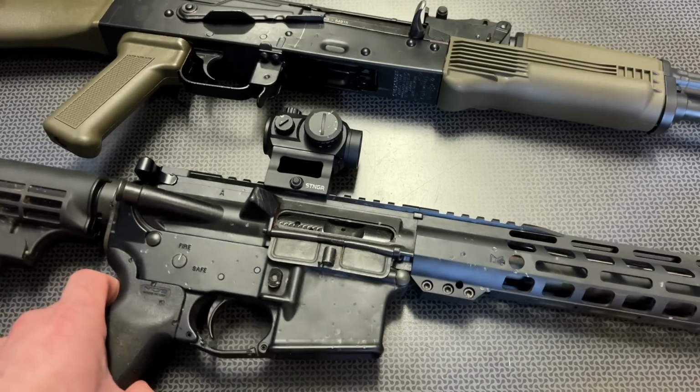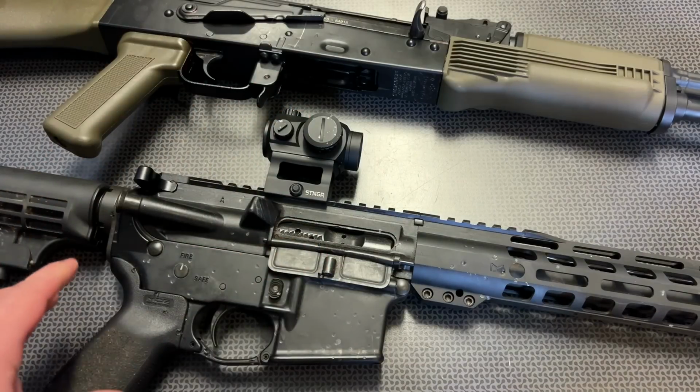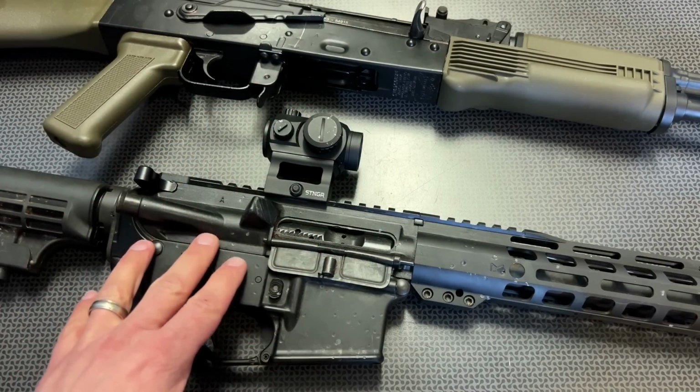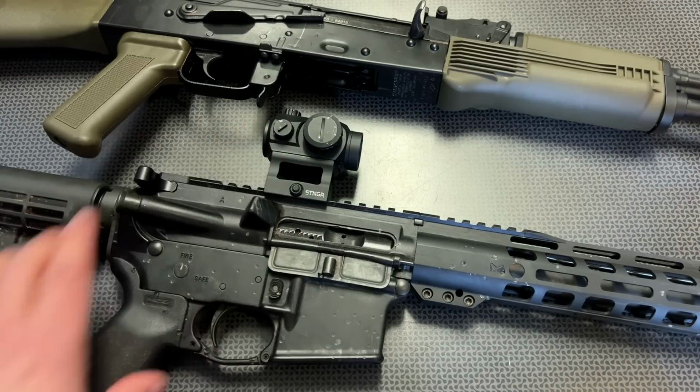The other thing I recommend on some type of fighting AR would be a solid red dot. I've done so many red dot tests in the past, or LPVO tests in the past, as well as backup iron sights in case something goes down.